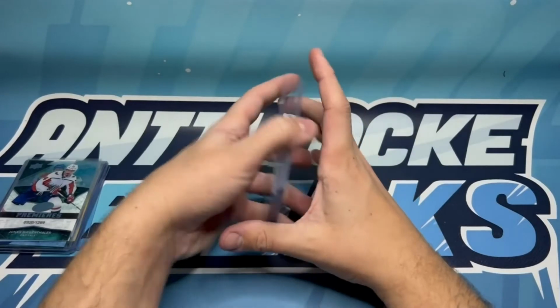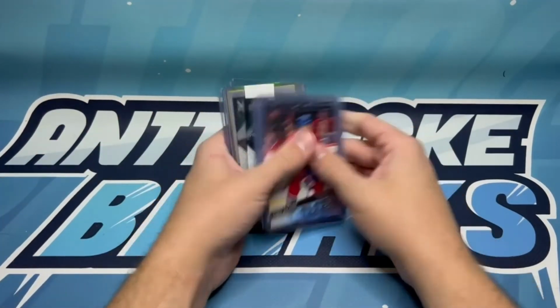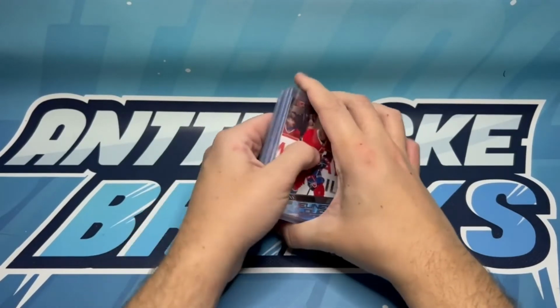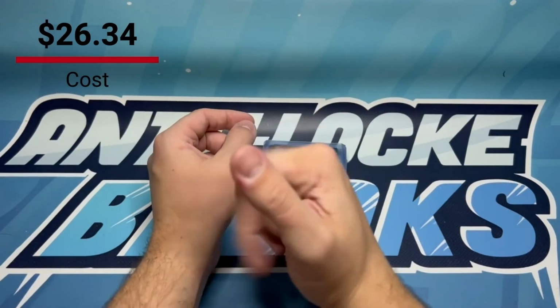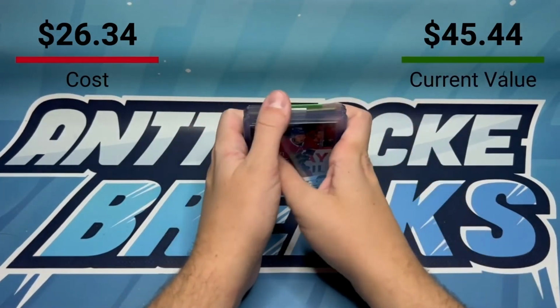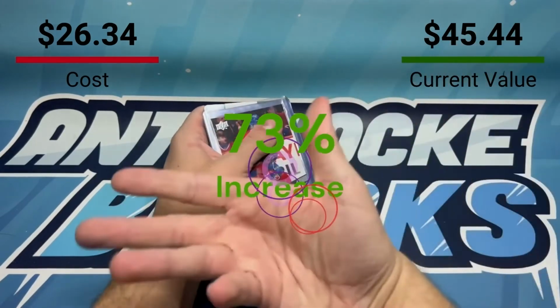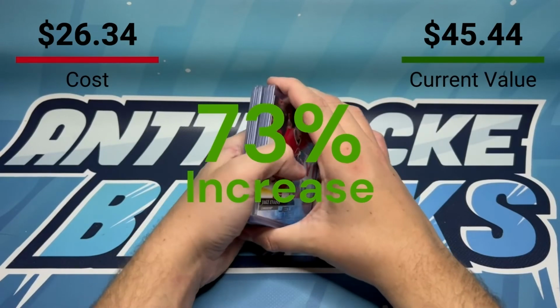So thank you for tuning in. I like to throw up for the ones that weren't PC grabs. So I'm going to leave out Maillet and Schutz because they were just for my PC. But everything else, I'll throw up the total over here of what it cost me, and then the total over here of the value of those cards now, and then hopefully a nice green percentage of the improvement on the value there.